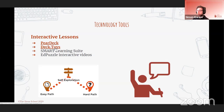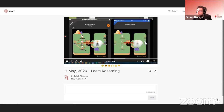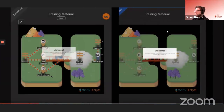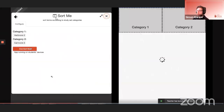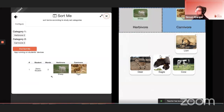Deck Toys is also a really fantastic way of presenting information in a very engaging and interactive way. You can pitch questions to the entire class. The question pops up on their device. So on the left-hand side, you're seeing the teacher view. On the right-hand side, you're getting the student view. So you'll see that the teacher has started a sorting question, and the students are asked to drag things into the correct category.